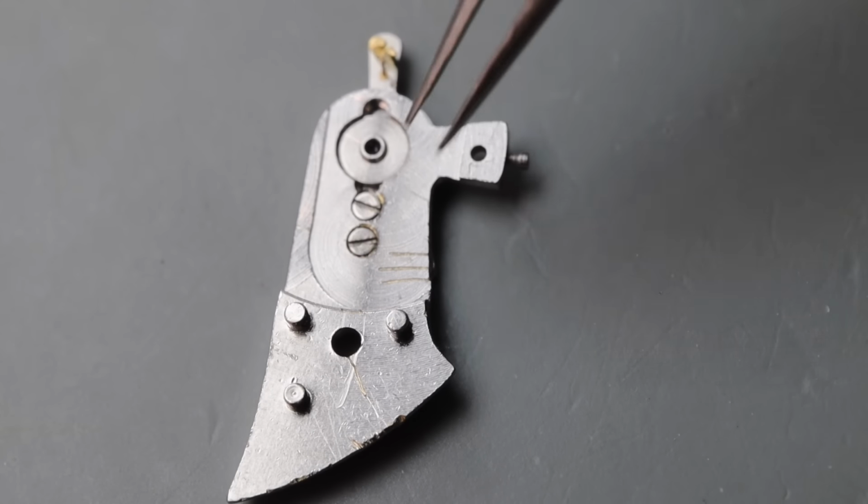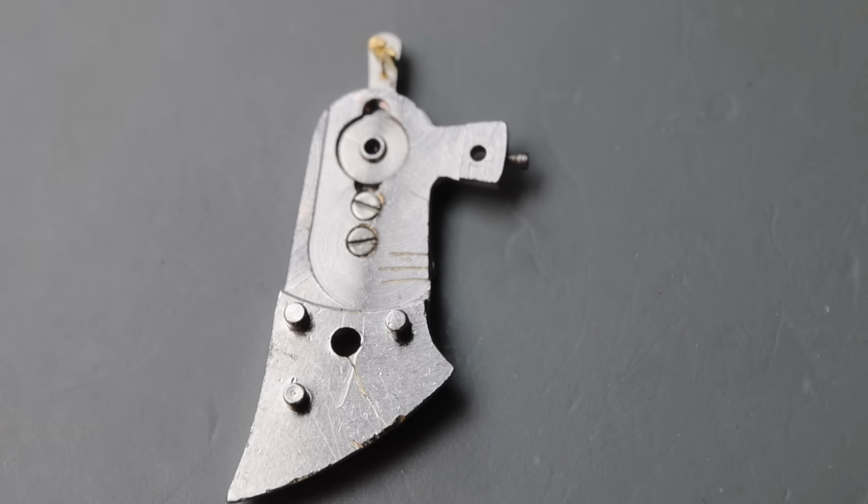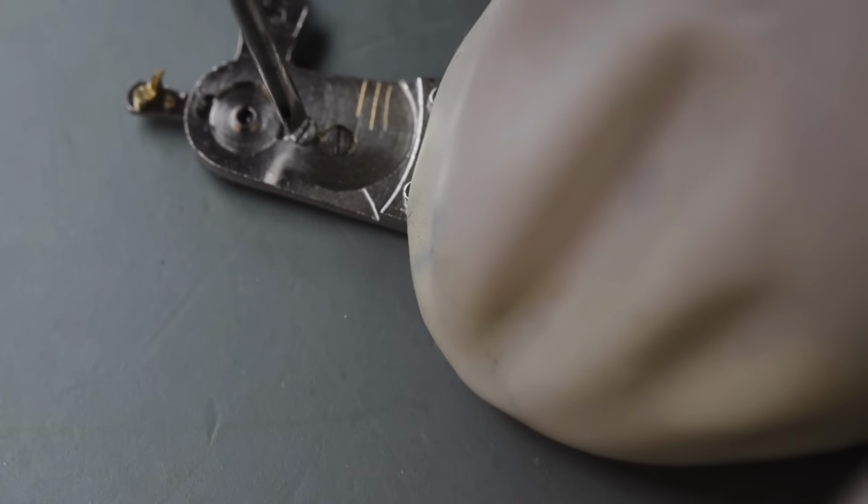More Wolverine marks here. What's going on? I think someone did that on purpose.